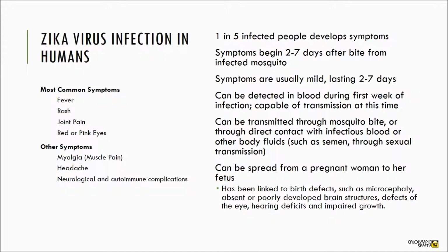Approximately 1 in every 5 people infected with Zika will develop symptoms. Symptoms usually begin 2 to 7 days after being bitten by an infected mosquito. They are usually mild and can last between 2 to 7 days. The most common symptoms are fever, rash, joint pain and red or pink eyes. Other symptoms include muscle pain and headache. These symptoms are similar to those of dengue fever and chikungunya. In the most recent outbreak, some neurological and autoimmune complications have been reported.